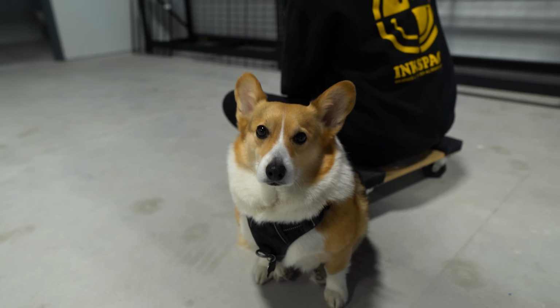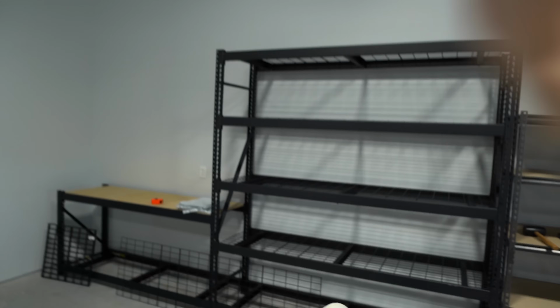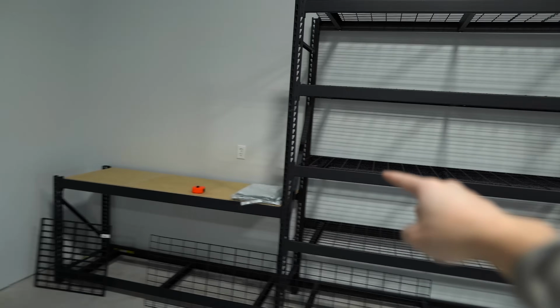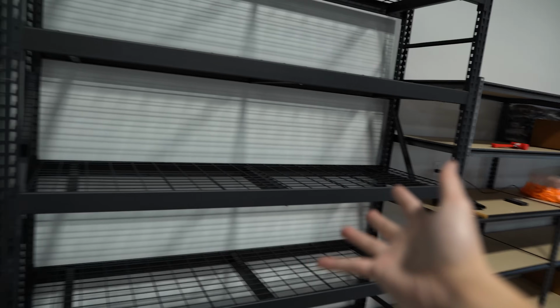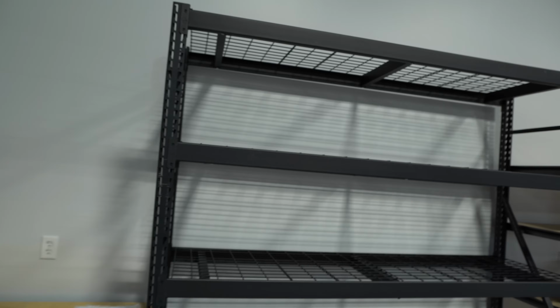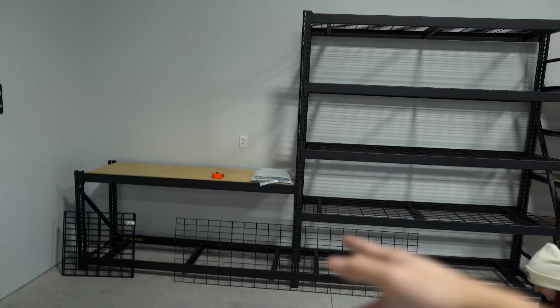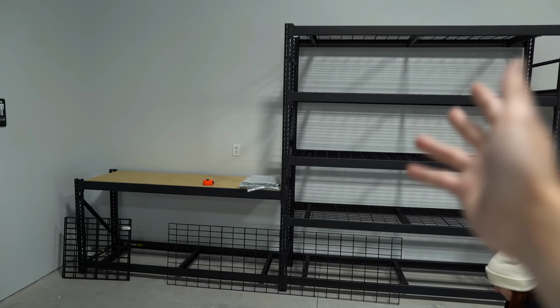Winston, what do you think? He's not impressed. All right, we've got the last shelving unit put together. I actually forgot that we don't have any tools here, so all the nuts and bolts are just hand tight, but that's all right. We'll tighten those down later on.